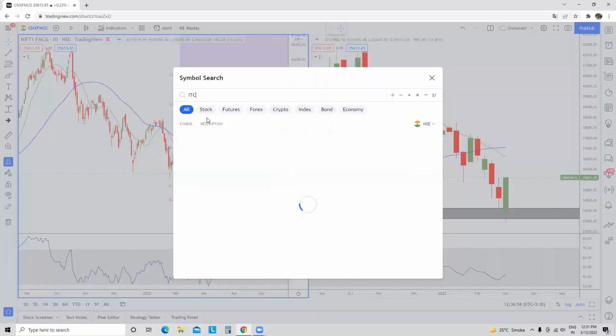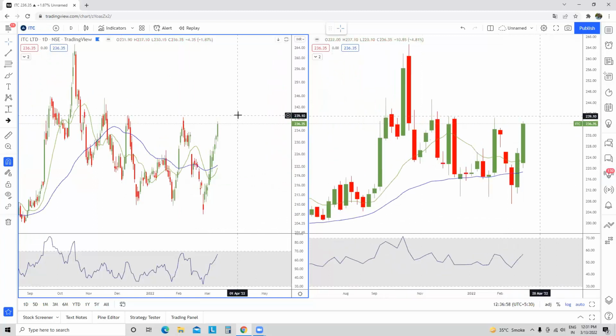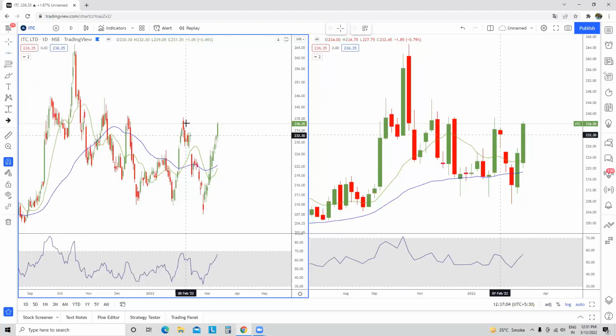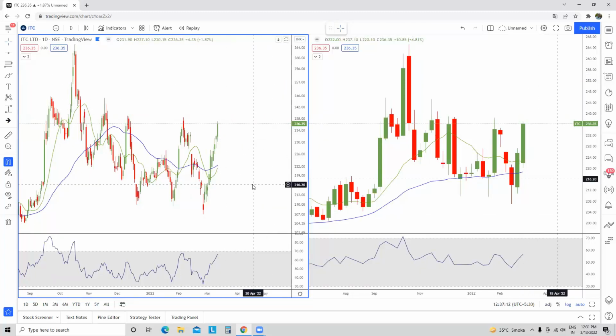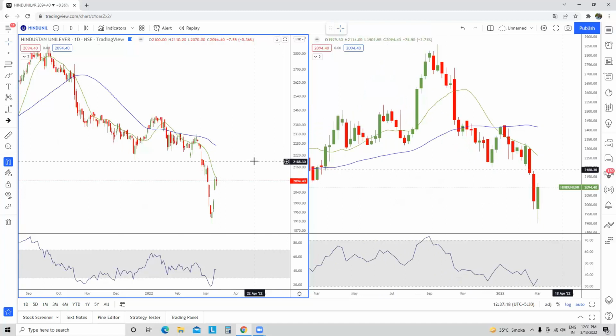And if you see the stock ITC, on the contrary, now this stock has suddenly started looking strong. If it crosses this particular line, then I can say that some sort of upside is possible in ITC. And another stock, Hindustan Unilever, is exactly the opposite. It is looking very, very weak.